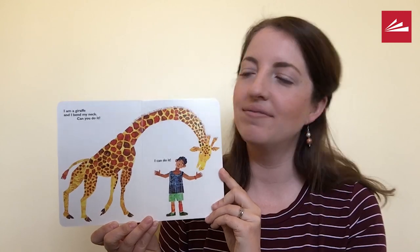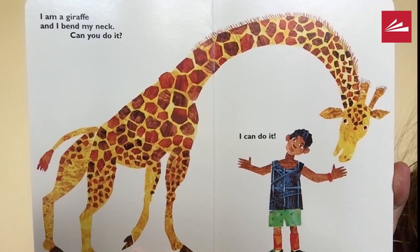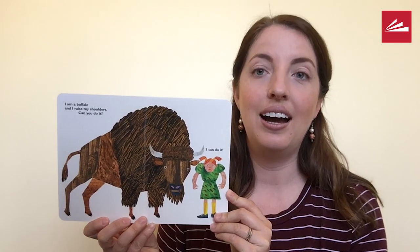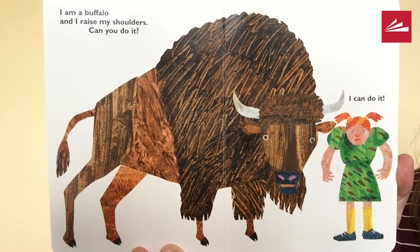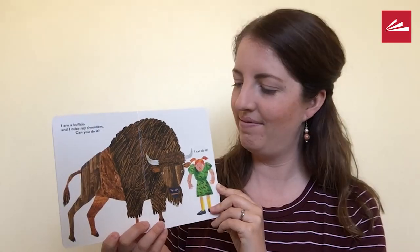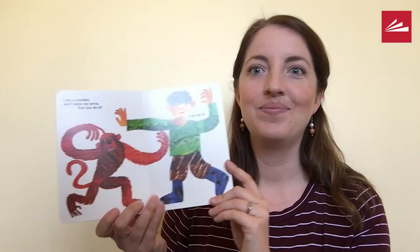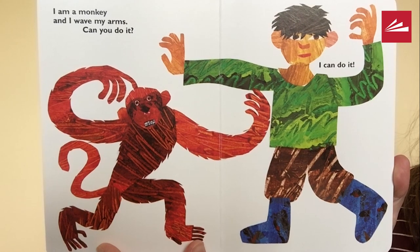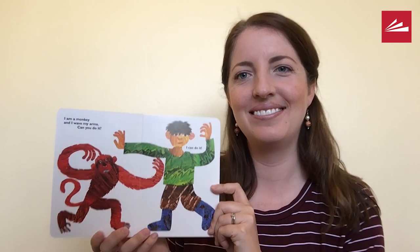I am a giraffe and I bend my neck. Can you do it? I can do it. I am a buffalo and I raise my shoulders. Can you do it? I can do it. I am a monkey and I wave my arms. Can you do it? I can do it.